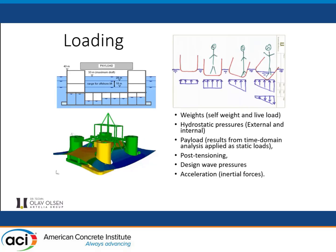Design of marine structures is, as I mentioned, a little bit different compared to land-based structures. One of them, of course, is all the hydrostatic loading, and it's a lot of them. You need to balance the structure, and some of you have been in small boats being filled with water, and it may not be very comfortable. And you have, of course, post-tensioning and accelerations and all the rest of it.